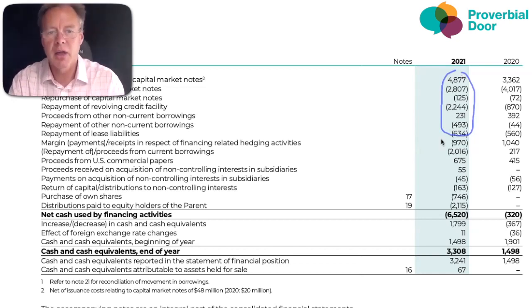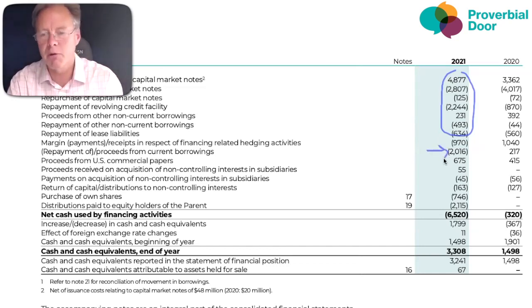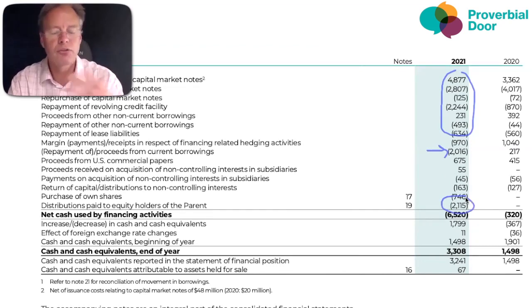So they are trying to repay their debt, and you'll notice here that, for example, there's the repayment of current borrowings as well. So their debt is going down. And there is the dividend that they are paying out. They're not issuing any shares, which is good. They did that back in 2015. It's a well-capitalized company, and they're now sitting on just over $3 billion worth of cash. So things are looking pretty good.